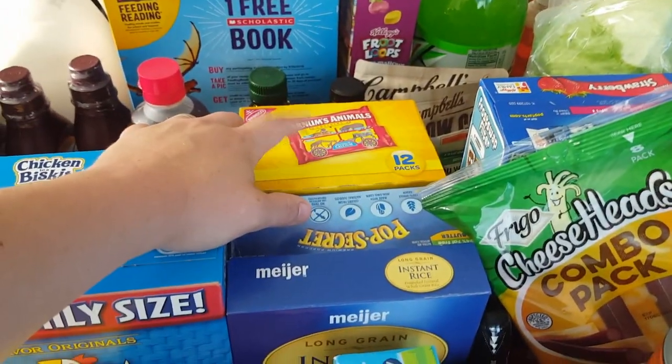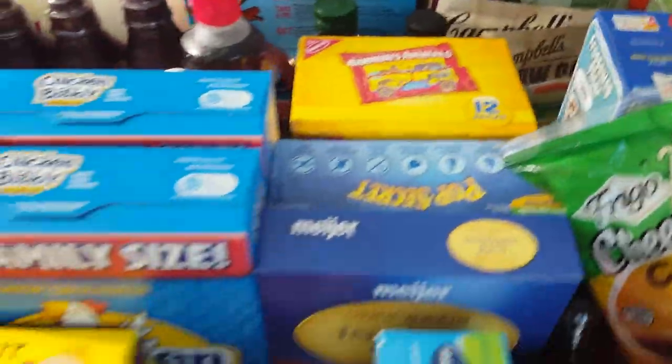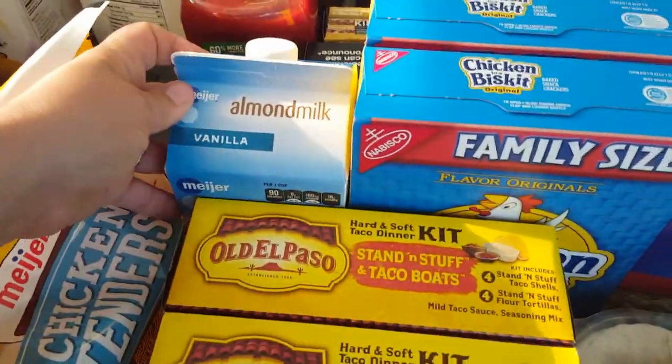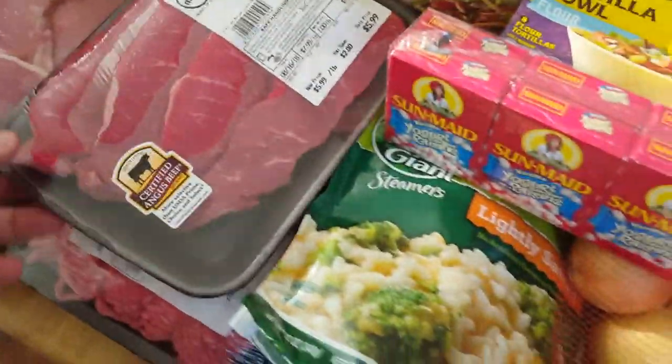This was $3.20. No, let me check right fast. The animal crackers were $3.59 with a dollar off. The chicken biscuit was $2.24, so we got two of those. I got my husband some almond milk for his coffee, and it was $2.29.